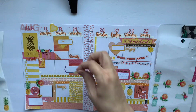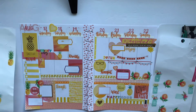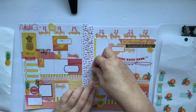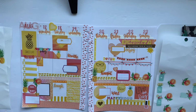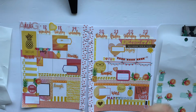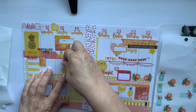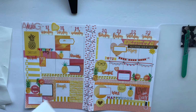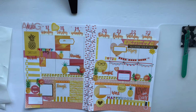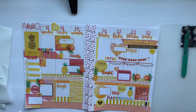Love these little pineapples. They're so cute. I just thought, you know, when am I ever going to use these? And this challenge was seriously the perfect time to use them. They're so stinking cute. I just felt like I could do pineapples and peaches, and I love oranges and yellows together. I think this is so cute. I just love it.